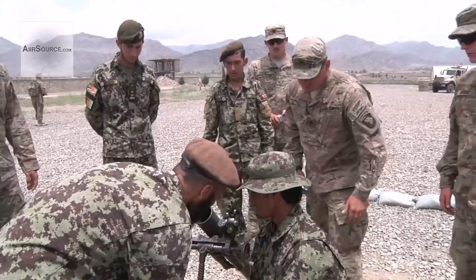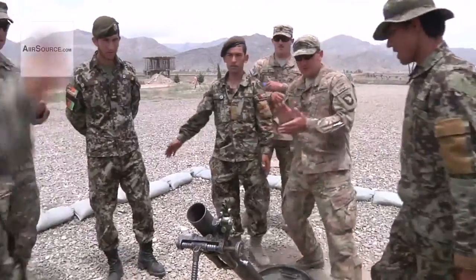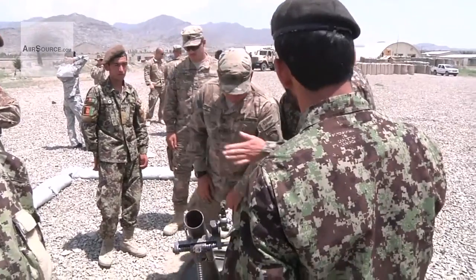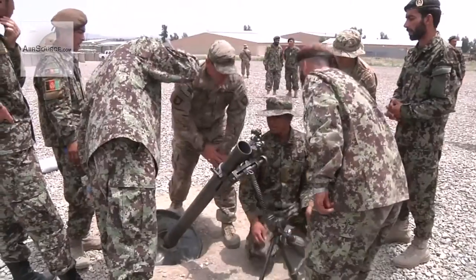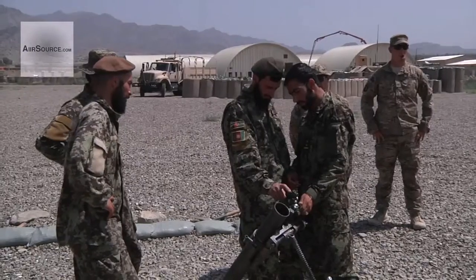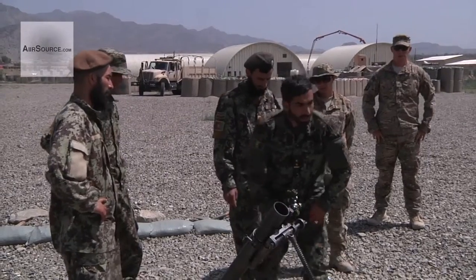a target. Teaching Afghan soldiers to train their peers can be time consuming, but Sergeant Holt has confidence in his ANA partners. At this time right now, we've already got three lieutenants that are extremely fast tracking. You know, they know everything that we've put out. They've soaked up like a sponge. So hopefully that's a good sign of the pace that's to come.